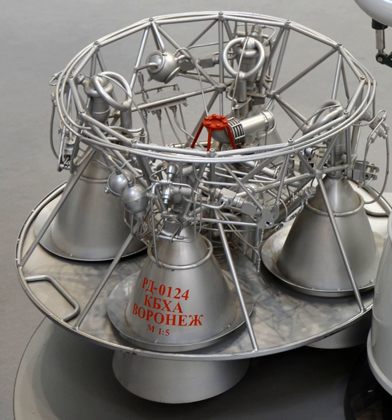RD-0125A. Single nozzle version of the RD-0124A, it is planned as an upgrade for the Angara URM-2. It would enable the use of dual engines, which would enhance performance and reduce launch cost. Probably only planned for the Angara 5 URM-2, which is bigger than the Angara 1.2s.